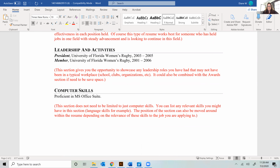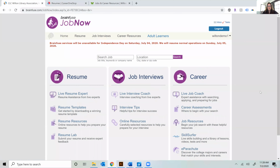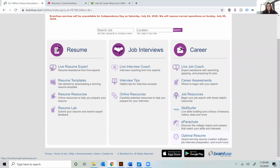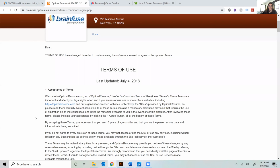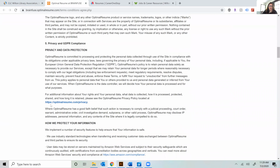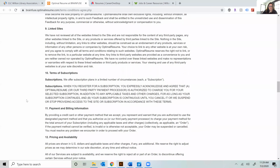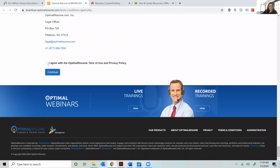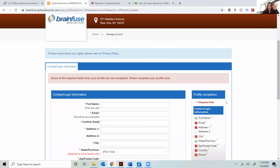In addition to the templates, we have a partnership with a resume building software called Optimal Resume. This software has a lot of different tools in it. There's a lot of different things that you can do. Because it is a partnership, there are the terms of use that you can read through, and then the privacy policy, there's a link here. You'll need to agree to this in order to use the tool. And then it is going to ask you for your personal information. It's asking for this because it's going to auto-populate this information onto the resume templates that you build.